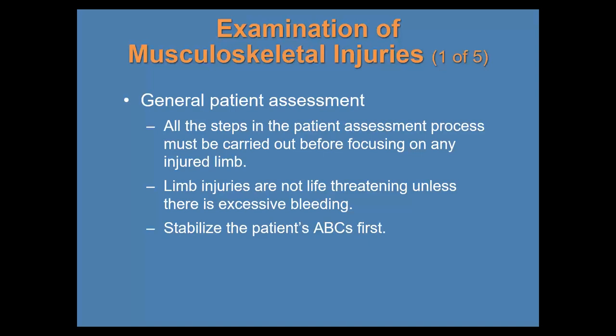But it can be a challenge doing that, but nonetheless, we have to get past that step.